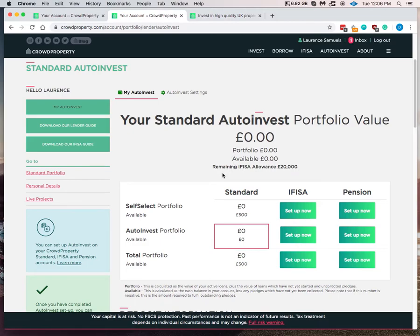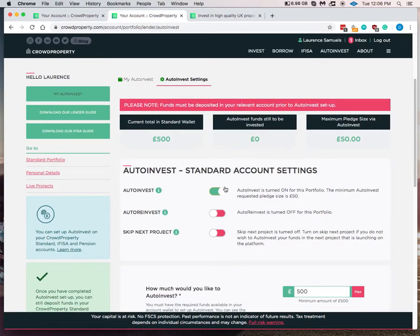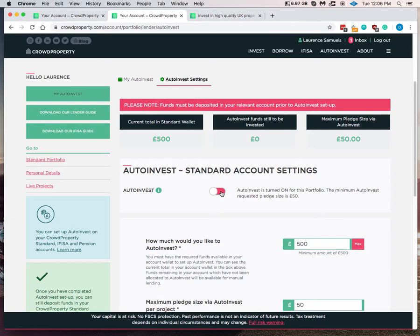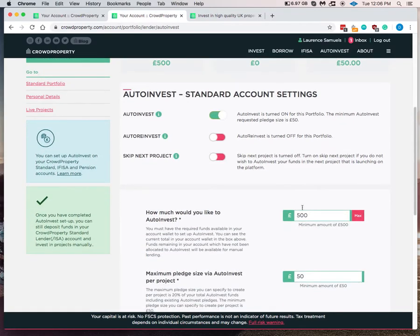Now, one thing that did skip my eye is up here, the auto invest settings button. It was a little bit hard to find. So once you click on the auto invest settings, you can then go ahead and turn it off and on. It tells you that the minimum auto invest pledge is £50. You can set how much out of the entire amount on your deposit you want to go to auto invest. So if you had, say, £2,000 in your account and you wanted £1,000 to be auto invested and the other £1,000 you wanted to invest manually, that's where you would put that number in.